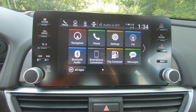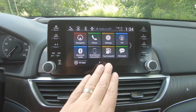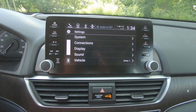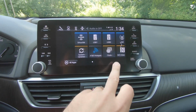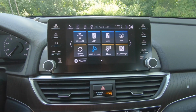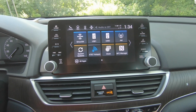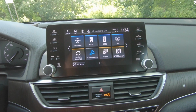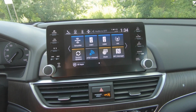Resolution on the info screen is pretty good. No complaints from that. The settings itself, the access to all the settings is pretty intuitive. There is a slight delay, but not too bad in the push button. You do have the ability for this trim level to add a hotspot. That is an additional cost, I do believe, or at least at this time, they offer a free trial, so many gigs. After that, you would have to pay a monthly subscription, but at least it's here to add a mobile hotspot directly to the car.